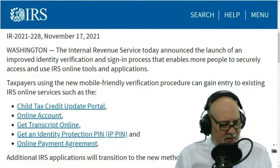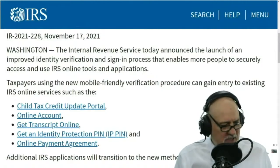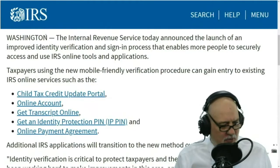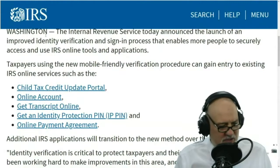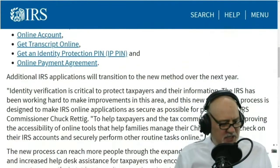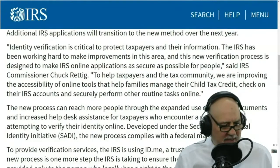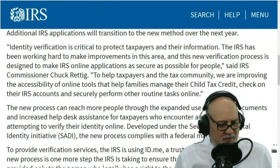The Internal Revenue Service today announced the launch of an improved identity verification and sign-in process that enables more people to securely access and use IRS online tools and applications. So if you want to use the Child Tax Credit portal, you want to get an online account, you want to get transcripts, okay? Identity verification is critical to protect taxpayers and their information. The IRS has been working hard to make improvements in this area, and this new verification process is designed to make IRS online applications as secure as possible for people.